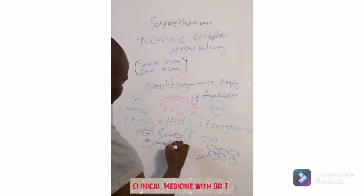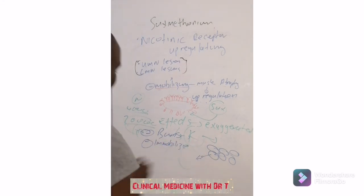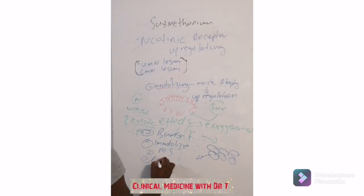Then the other condition is, like I said, immobilization. When a patient has been immobile, a patient who has been on the bed, a patient who had a fracture and is now bedridden, a patient who has been sick, now in bed, those patients get upregulation of these receptors. So conditions like MS, multiple sclerosis, and muscle injury.